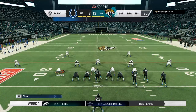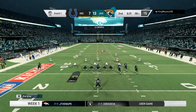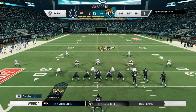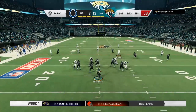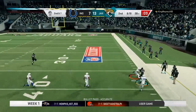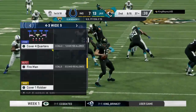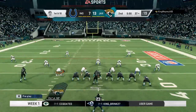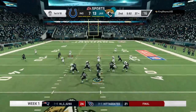Here's second and seven now from the 28. Throwing on second down now, Minshew, and going deep for Hill. Well, this is taken in. It's complete. That one goes for 36 yards. So how about that for a chain mover? They're all the way down inside the 40 now for first and 10.